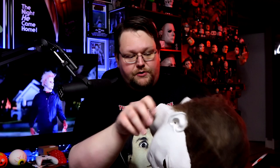The pull on this one's actually a little thicker than the Tramer mask, so less give, but this is a much larger mask than the Tramer mask. So even though this one has less give, it's bigger. So for all of you guys out there with big heads, this mask will probably fit you. I would assume this mask will probably fit me. I won't try it on now though, but pretty good size mask.